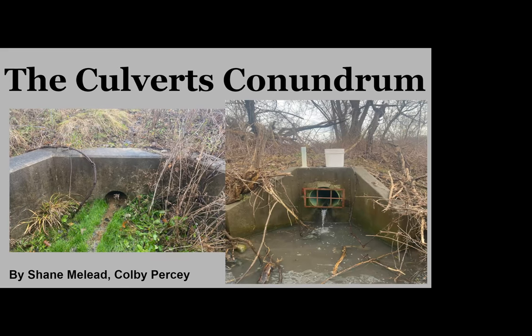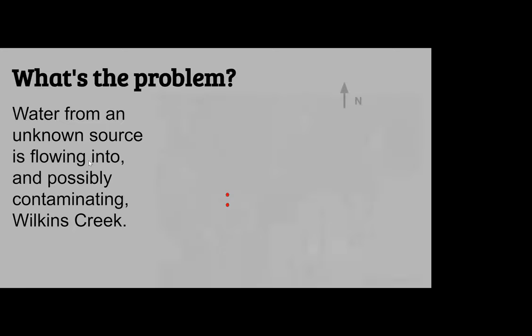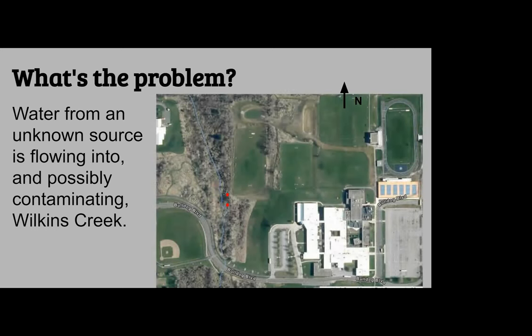All right, hi everybody. I'm Shane Malede. I'm Colby Percy, and our presentation is called The Culvert Conundrum. In our presentation, we will discuss a problem that we had right on our Livonia campus involving these two culverts. So first, what is that problem? The problem is water from an unknown source is flowing into and possibly contaminating Wilkins Creek. Right here, the white building is our school. Just west of that, these two red dots represent those two mystery culverts, along with Wilkins Creek right here.